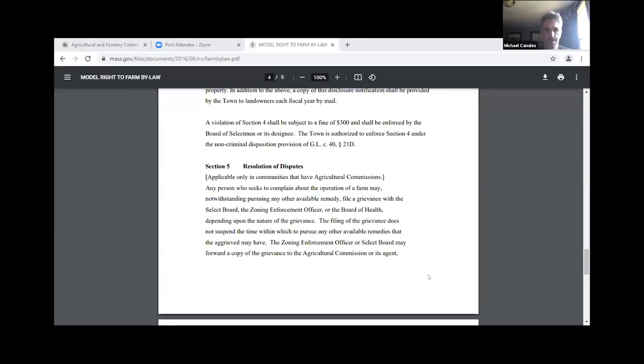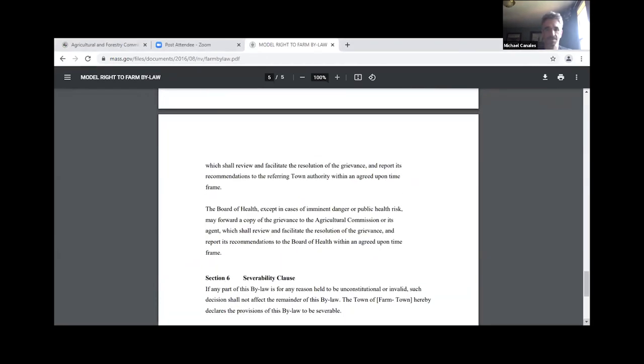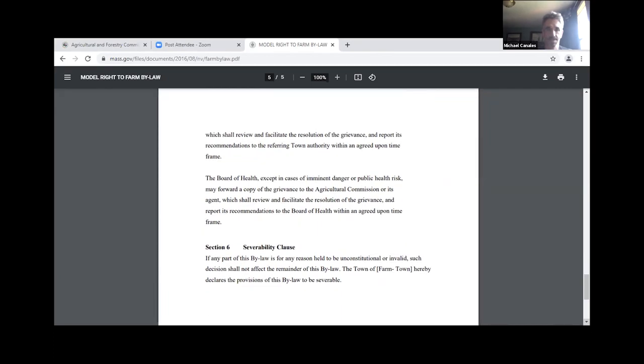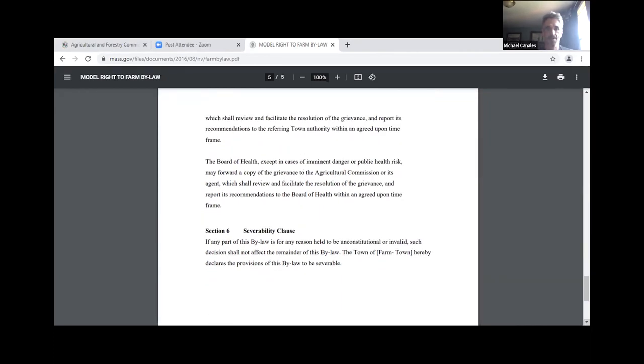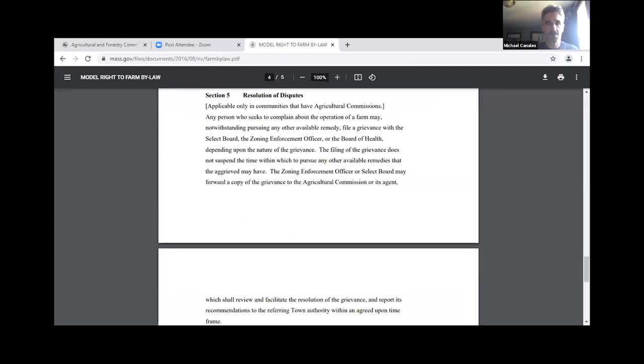Yeah. Because besides any other remedies, zoning or the select board may forward a copy of a grievance to the agricultural commission or its agent to facilitate the resolution of the grievance and make a recommendation. And the board of health would inform you guys of any grievance that they have. So there's just a small piece here that can be referred to you guys to be involved in a grievance. And today I did have a complaint.